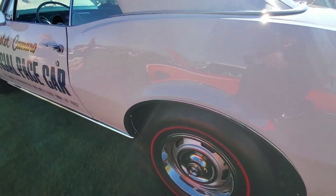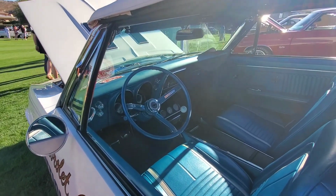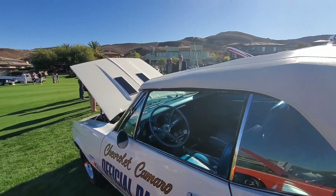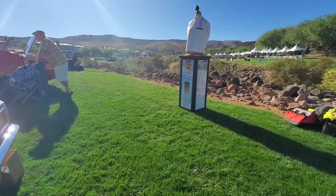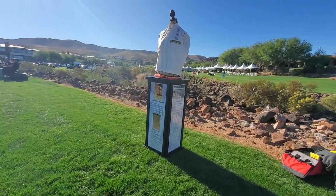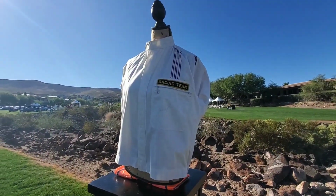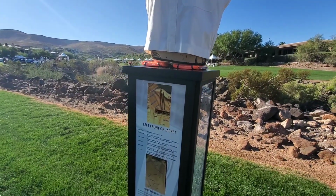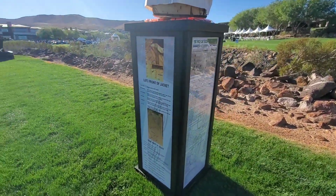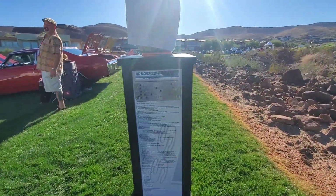Steel wheels, caps, beauty rings. We got a tilt steering wheel, all factory. And check this out over here. We got this, as you got it from this collection, the racing team, the Indianapolis 500 jacket. How cool is that? And this explains everything about the jacket. I'm not gonna read it. Look at that.